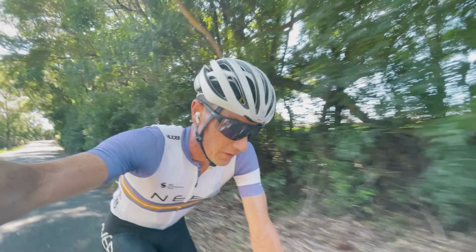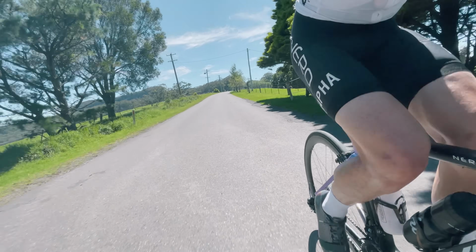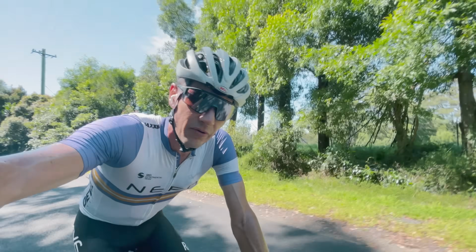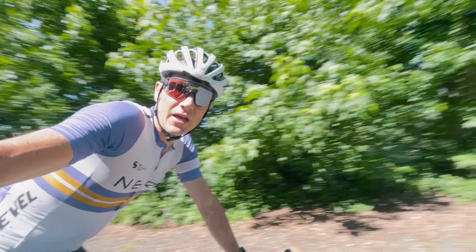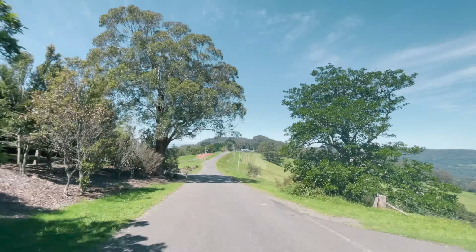I'm on the first one at the moment. The second one's the steepest. Third one, kind of carry a bit of momentum into. As I said, don't bury yourself on that false flat to get on here because there is no sit.